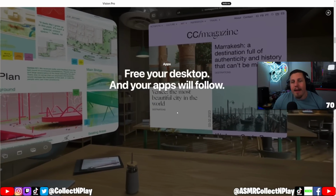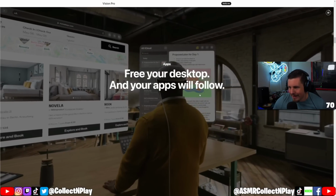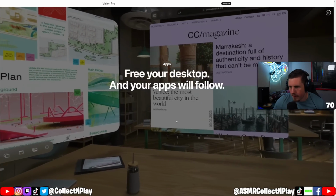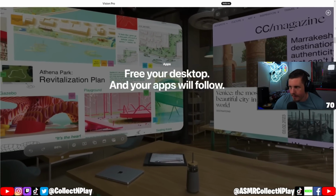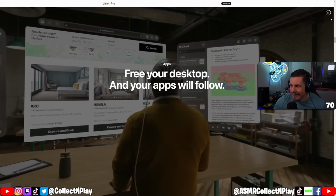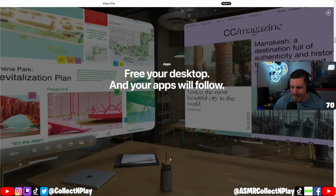They had a little bit of a moment where they showed, there it is. I think they called it a magic keyboard. So it's like a virtual keyboard that comes with the headset. Really cool. But you'll see he's got a Mac here.